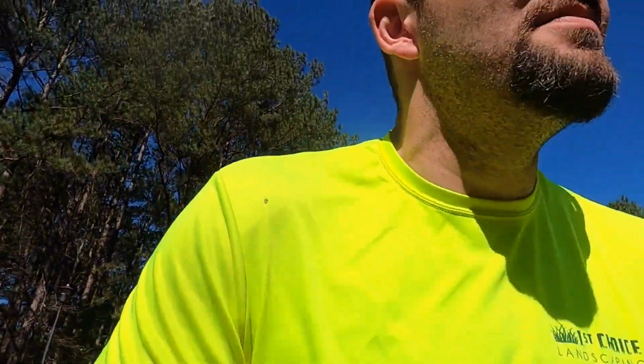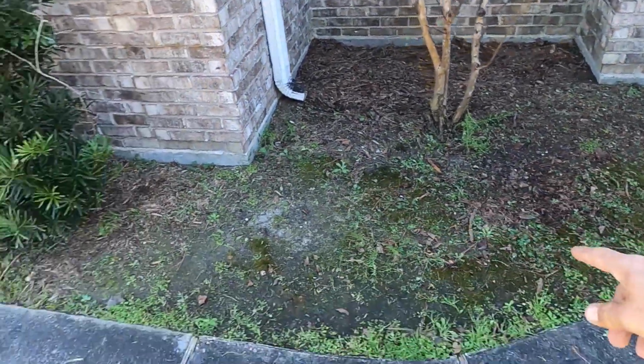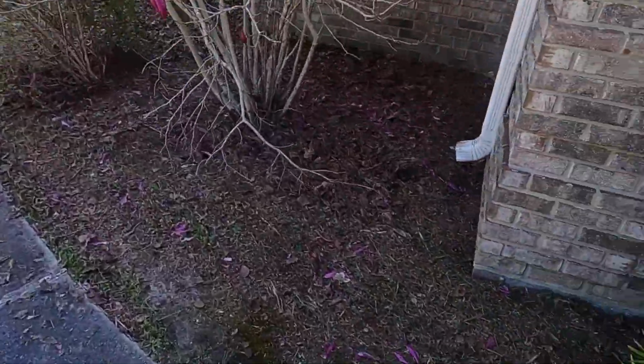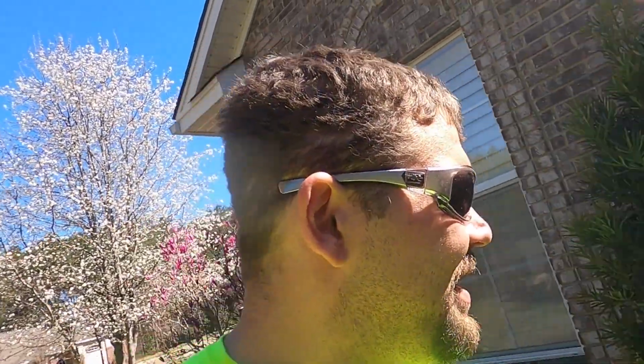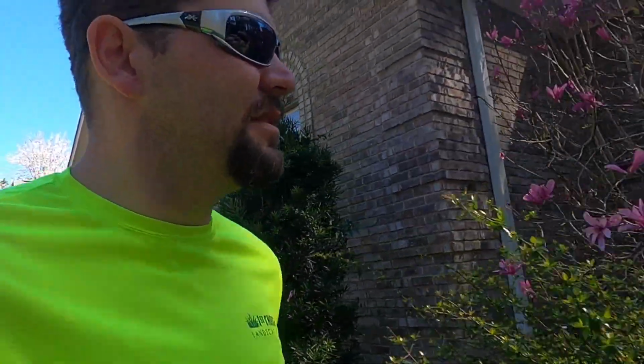We haven't been to this property since November, I believe. This is a prime example. See all these weeds that would never be there if we didn't stop coming. But we understand, so we have cut it back. We're about to blow all this, clean it up, and then the last stage is to spray and make sure that this don't ever look like this when we're taking care of it.